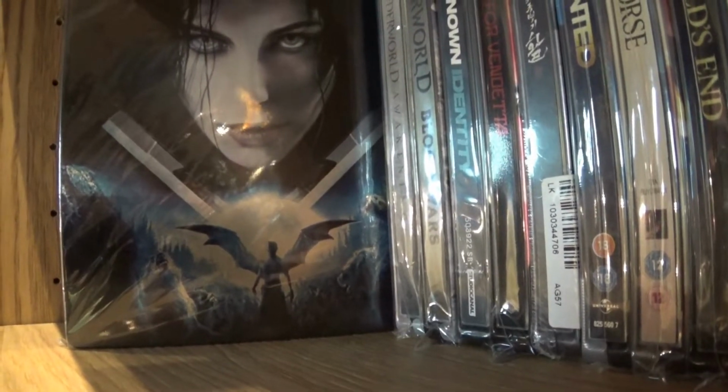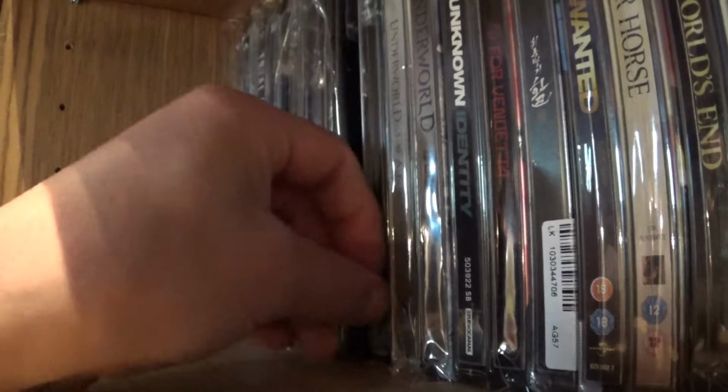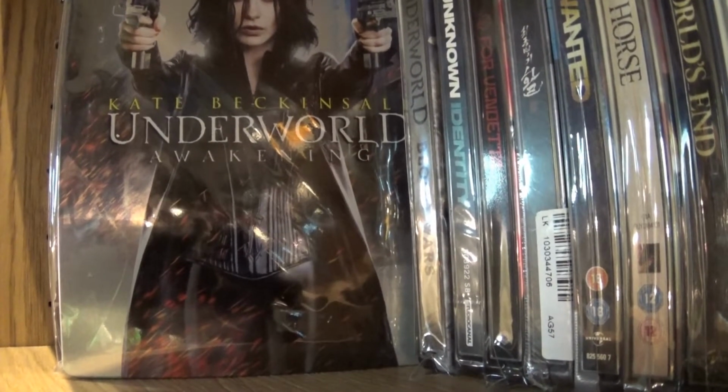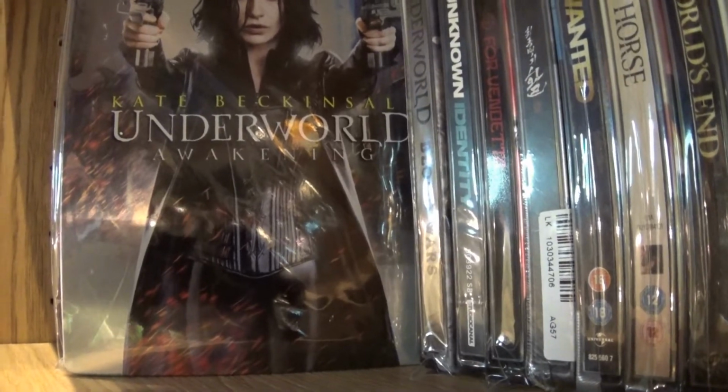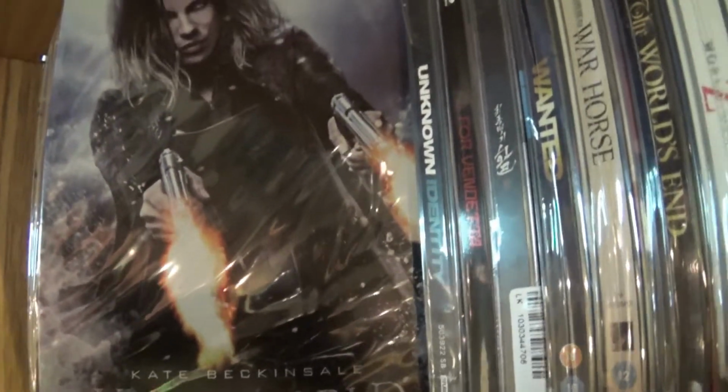Underworld Evolution, which was Underworld number 2. Actually my favourite out of the Underworld films. Underworld Awakening, which I believe was the 4th film. Underworld Bloodlines, the 5th film and the last one. Good film.